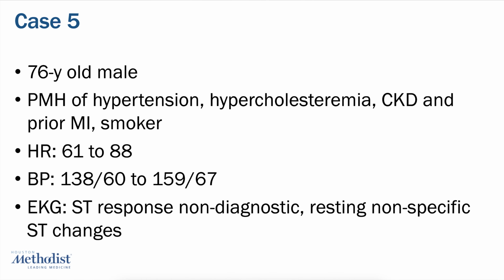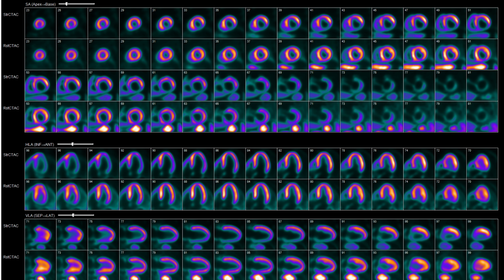76-year-old male, hypertension, hypercholesterolemia, CKD, prior AMI, smoker. We gave regadenoson, heart rate as expected went up 27 beats. Blood pressure dropped, actually went up a little bit. And there is a non-diagnostic EKG because of resting changes. Now, what do we see? So inferolateral ischemia. So actually, it's more than just inferolateral. Inferior, inferolateral, inferoseptal, RV uptake. What else do you want? TID.